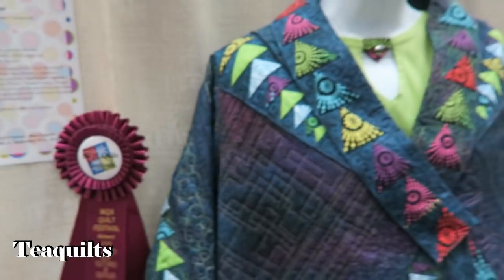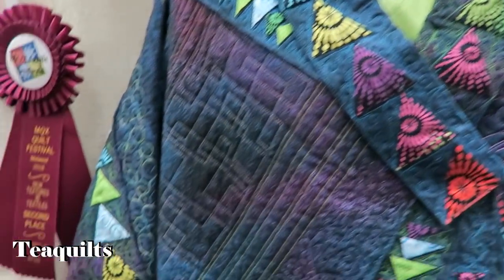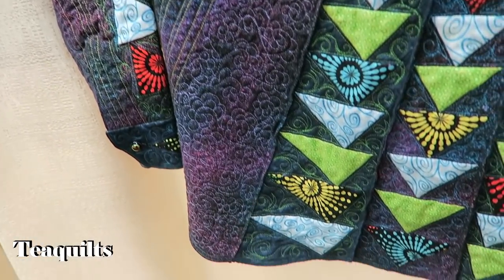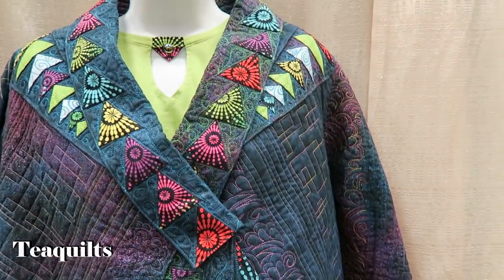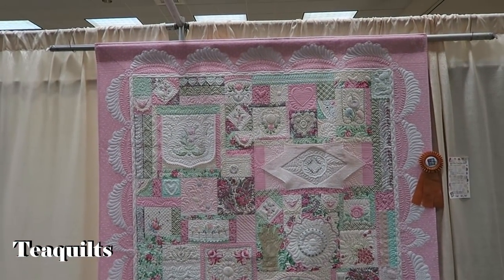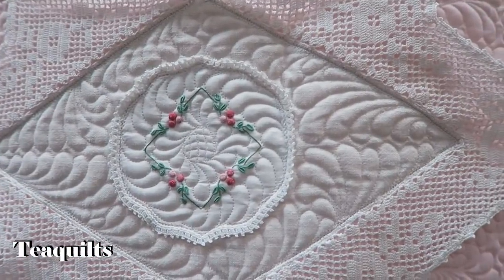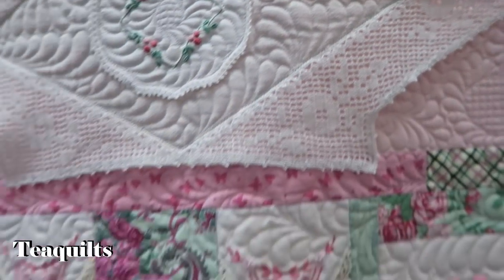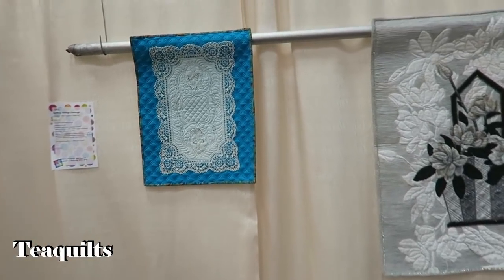Very nice. And then this is the jacket that goes with that, which is beautiful. And that one was second place. This is third. It's the first one. It's beautiful.